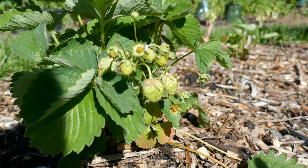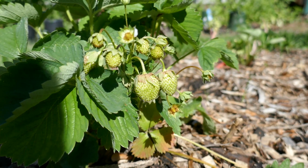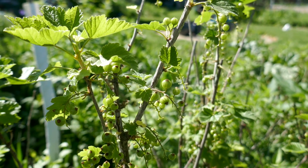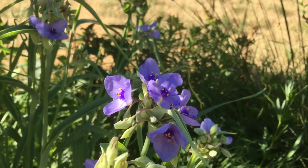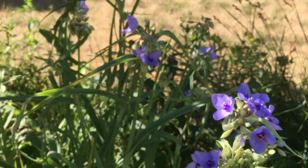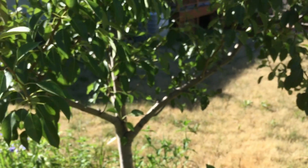And even though this is a city lot, I've managed to cram in a lot of fruit. I have strawberries as a ground cover in many places. I have red currant bushes which are starting to show some fruit. Here's some spiderwort flowers right next to a pear tree which is doing amazing this year.